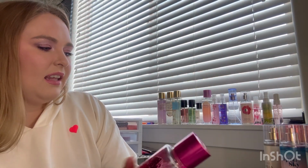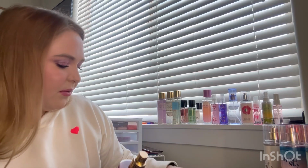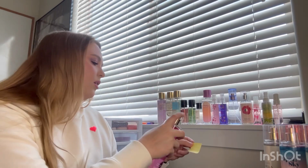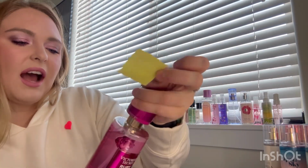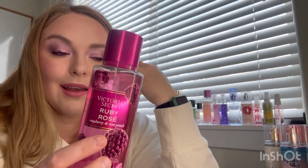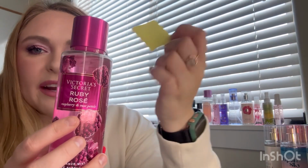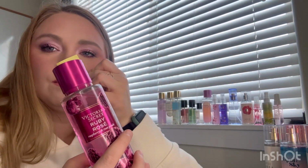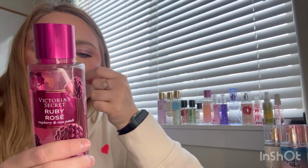Okay, and yeah, the last one from Victoria's Secret is Ruby Rose. This one was also in my Valentine's Day perfume thing. Ruby Rose has Sparkling Raspberry, Velvet Rose, and Dipped Decadence. So rose and raspberry. And it does say sparkling raspberry. Once again, it kind of smells like if there was a sparkling raspberry champagne. It smells like raspberry rosé. If there was a rosé that was raspberry flavored, it smells like this. This is so realistic smelling to that.